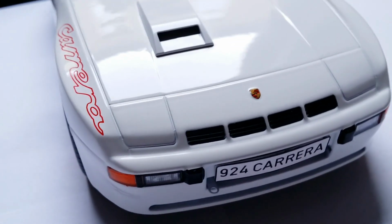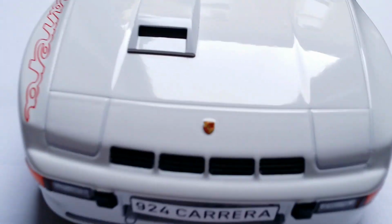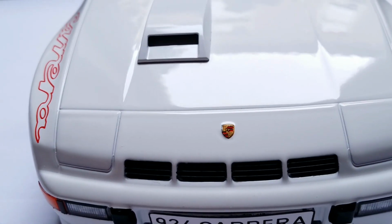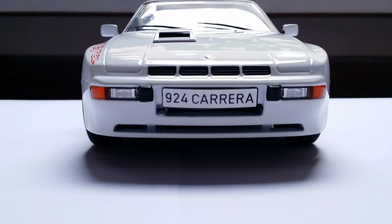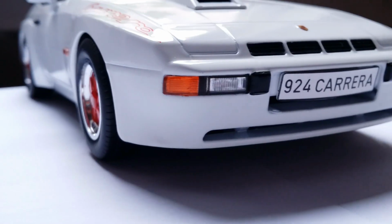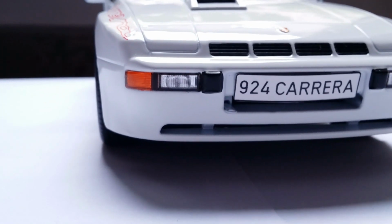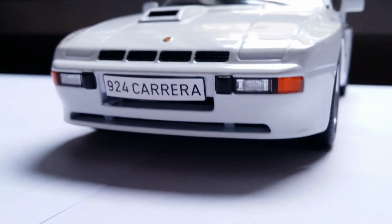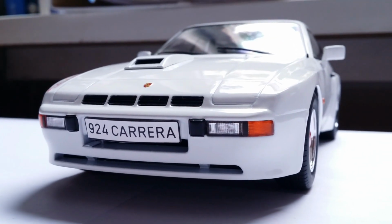Since this is a sealed model, the pop-up headlamps unfortunately do not work, but in the middle you can see that we have the Porsche logo, and it looks pretty good. Now moving further down, you can see that we have here the 924 Carrera badge, and to either side of it we have the fog lamps and then the turn signal indicators. Now the fog lamps don't have any pegs on them, and they also have a textured cover.